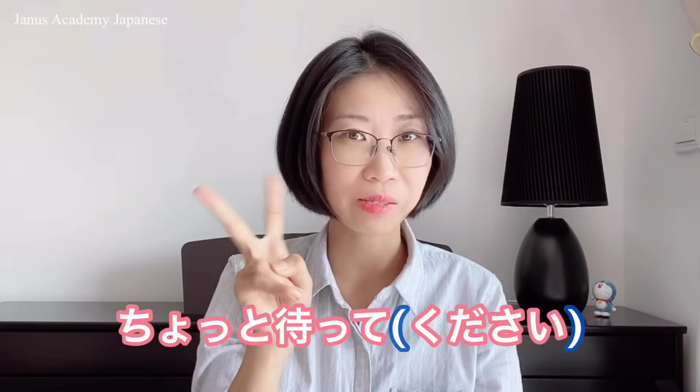ちょっと待って. Within step 2, there are 2 mini steps. The first one is purely, completely copy the sentence, which means if you hear 大丈夫です, you just say 大丈夫です. But step 2 is to replace the words that you know.